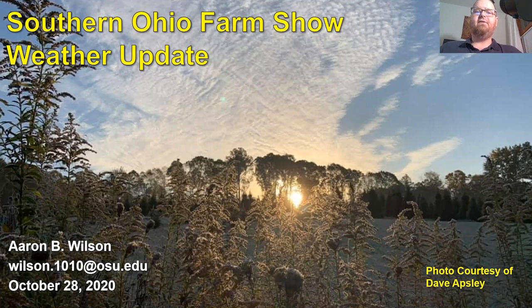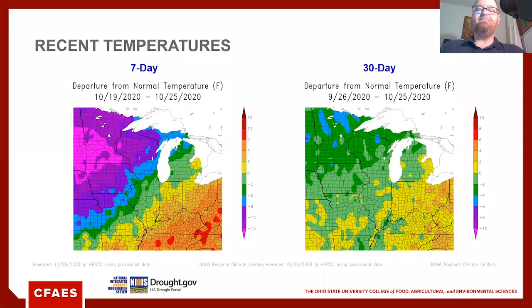So this is a nice photo from Dave Apsley, OSU Extension. Beautiful photo showing some frost and freeze conditions that we had a couple of weeks ago, even across Southern Ohio, maybe a week or so early for this part of the state, but something certainly we were anticipating as we head through the month of October.